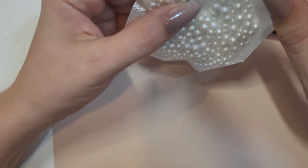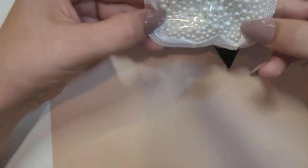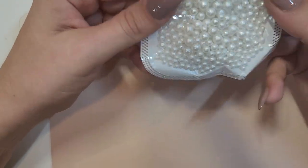Some weird black thingy in here. What is this? What's happening to this pearl? It has muck on it. All right, I cleaned it off. Who knows what that was? Cooties I just touched. These are nice. What a cool texture. Definitely will be adding those to some Christmas nails.